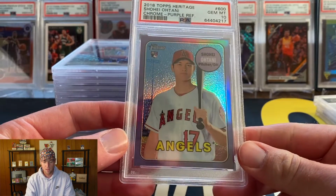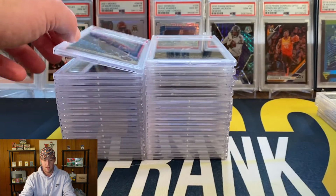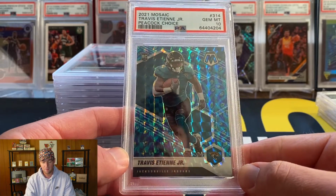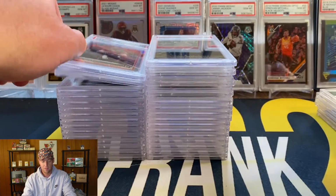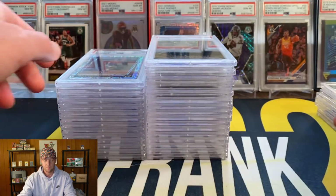We got a Shohei Topps Heritage Chrome Purple Refractor 10. And how about a Peacock? So another one out of Mosaic Choice, Travis Etienne Peacock PSA 10. Joe Burrow Optic Holo PSA 10.